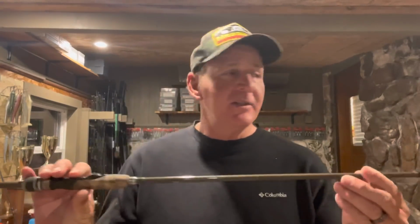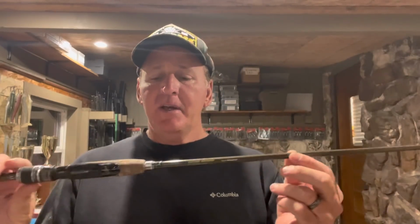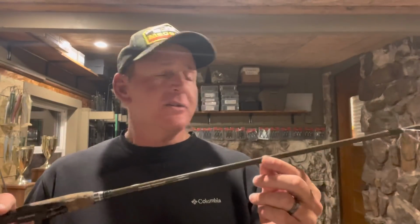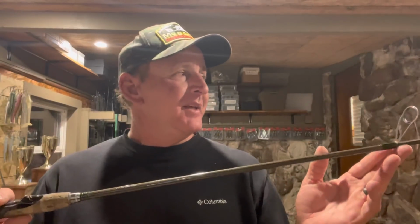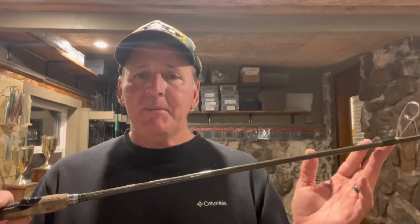The first one is a spinning rod. This is a 6 foot 10 inch Megabass Whip Snake spinning rod. You guys hear me talk about this rod a lot. This is the spinning rod I use 90% of the time. I would place it as a medium action rod, like I said, 6 foot 10 inches long. I use this for a variety of techniques.